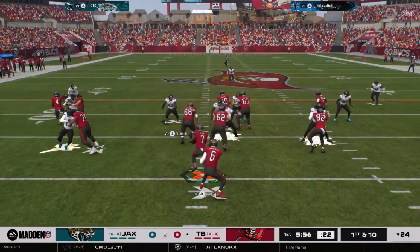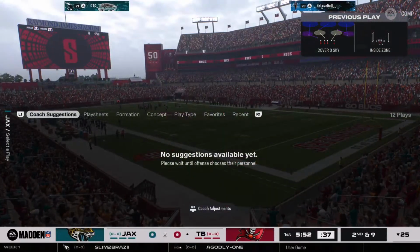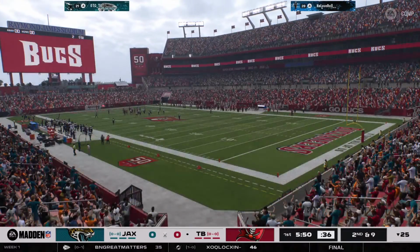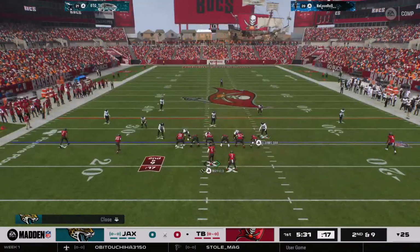Drive begins with a run by Irving. And we'll cobble together a yard there. Stopped by Foye Oluokun. I don't think that's the amount that they were looking for there, Kate. We're going to lead to some shuffling around here in the playbook. Find a more aggressive call on second.